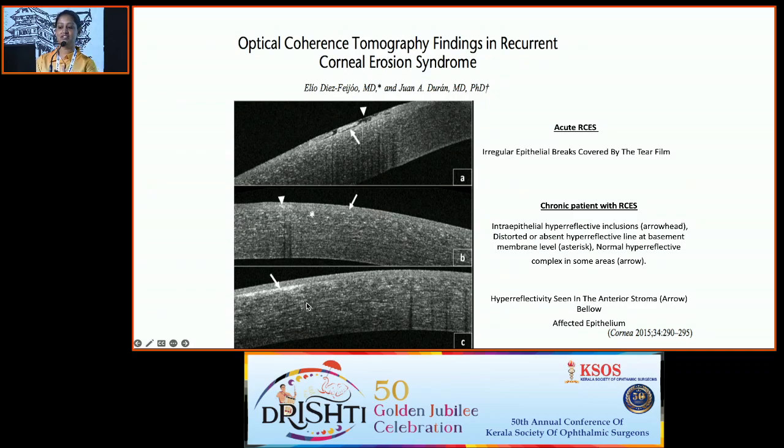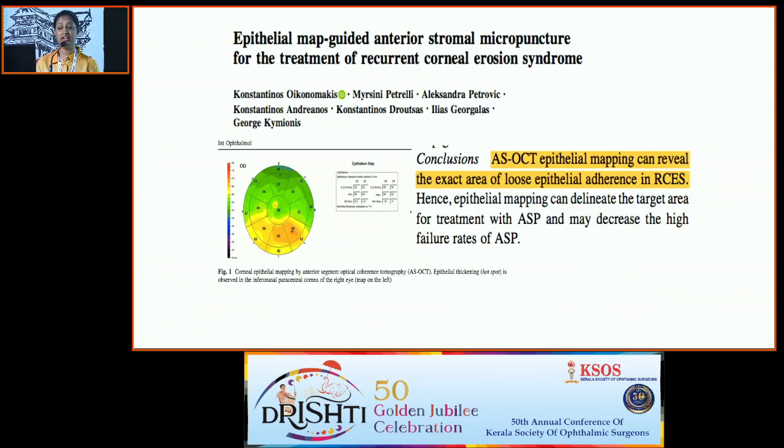So when you see these chronic changes on ASOCT, you can assume that this patient is going to have more frequent recurrences, and you could probably take up the patient for an early surgical intervention. Also, ASOCT based epithelial mapping is also a boon.